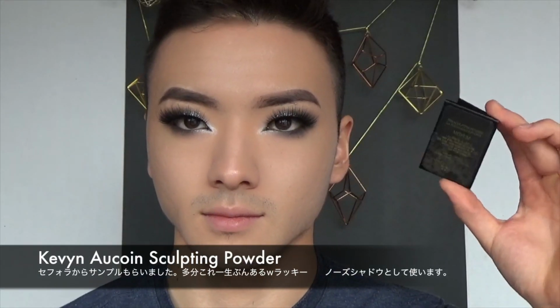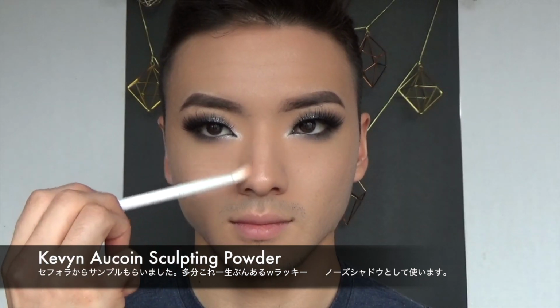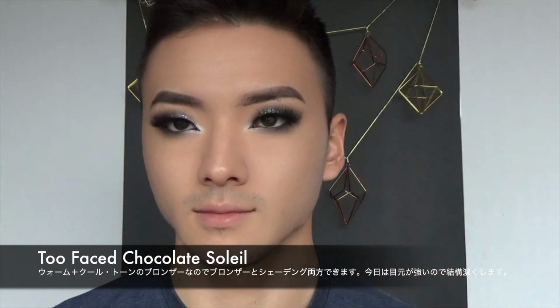I got this sample size Kevyn Aucoin shading powder from Sephora, which, let's be real, I'll never use all of, so I'm so glad I didn't pay the full price. I'm going to use this to contour and to thin out my nose a little bit. I'm going to go ham with bronzer and blush today.